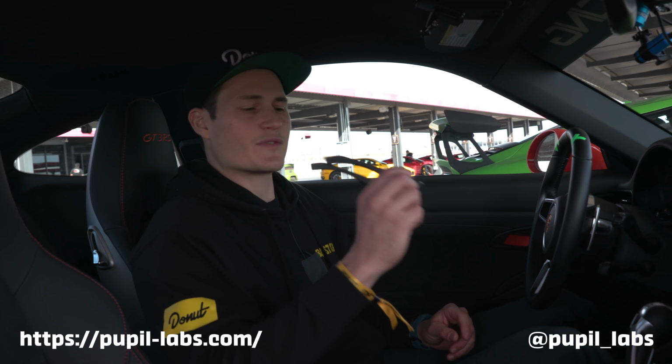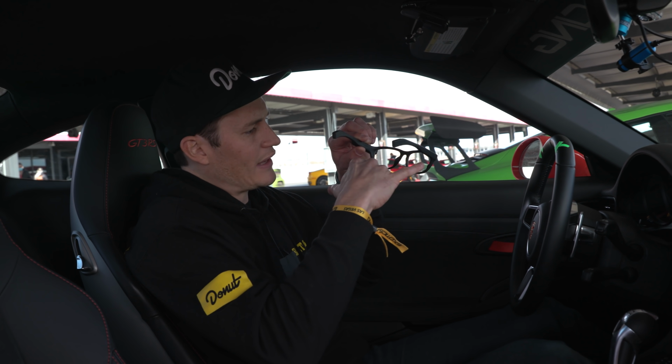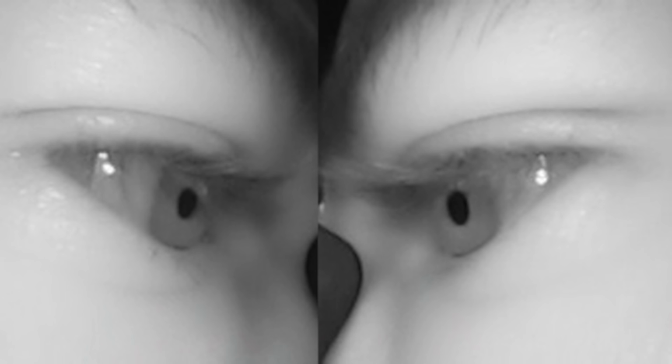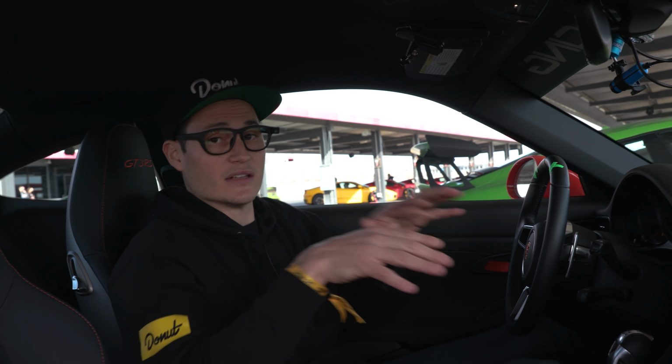The next thing that differentiates a pro from someone like me is their eyes. So we got these really neat glasses from a company called Pupil-Labs. These are the invisible glasses. And they have these two little cameras right here that are tracking the movement of your eye. And then it correlates it to this forward-facing camera, and it can determine where my eyes are looking.